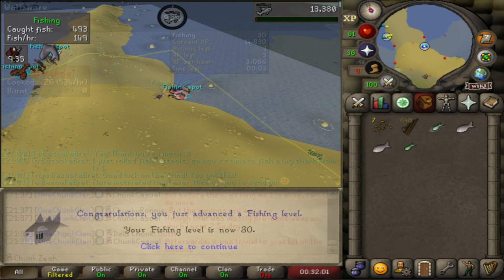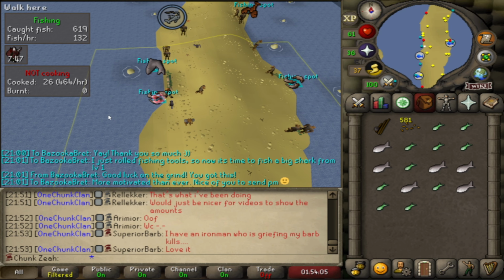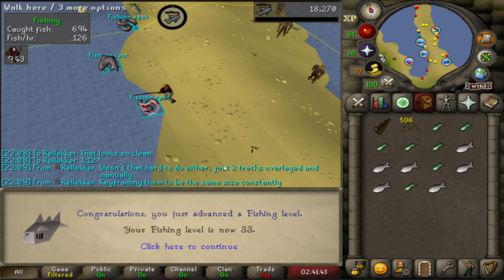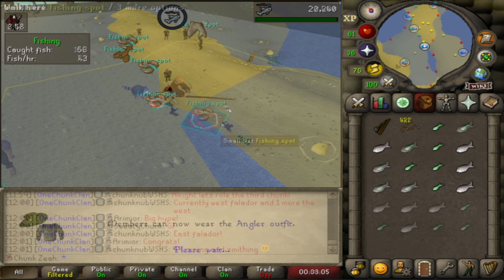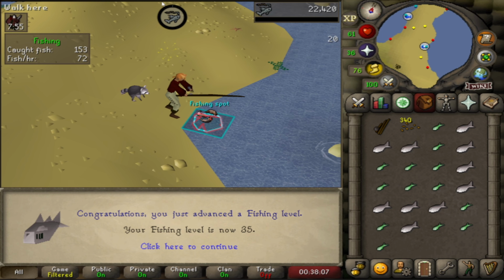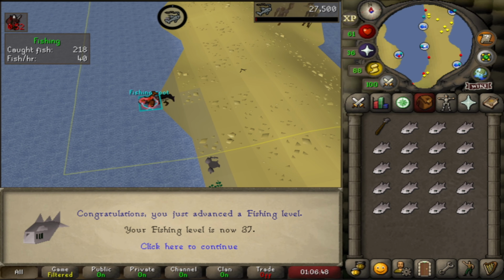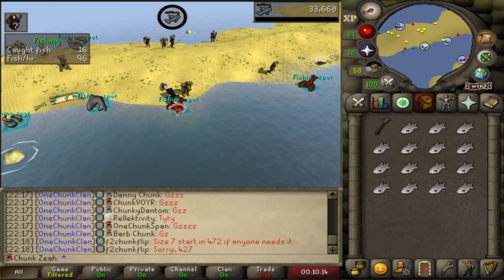Level 30 fishing allows me to catch raw salmon. Fishing raw salmon is a very common fishing power training method. Level 35 fishing allows me to catch tuna. I will be catching a lot of tuna once I unlock swordfish fishing. I will need to get a big swordfish at a drop rate of 1 in 2,500.